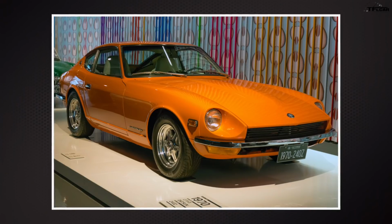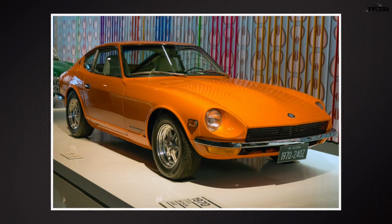This is also the car that I think put Nissan, Datsun, on the map in the United States. Before then, they weren't really known for any serious sports cars. Yeah, they did have a sports car before then, but it didn't really sell that well. This was something different, and man, just a beautiful car.